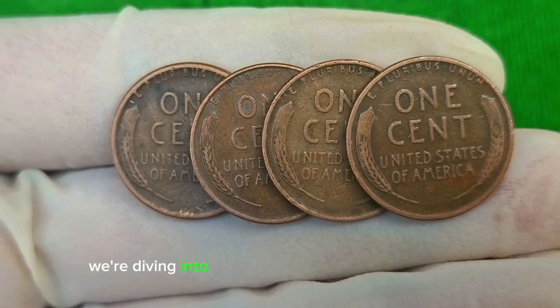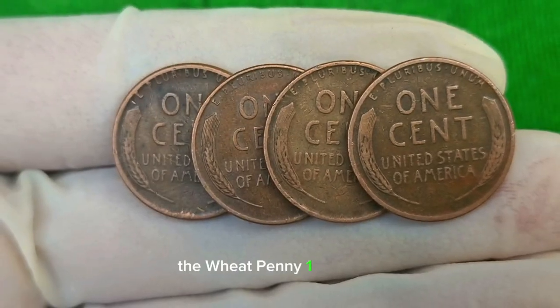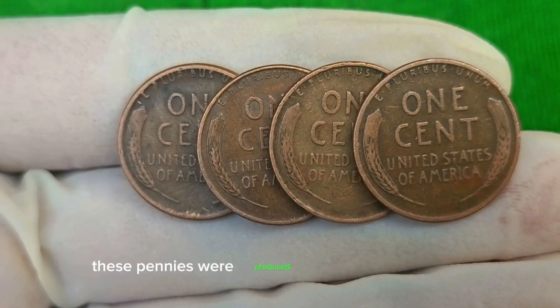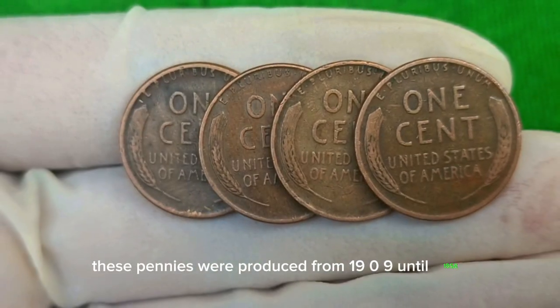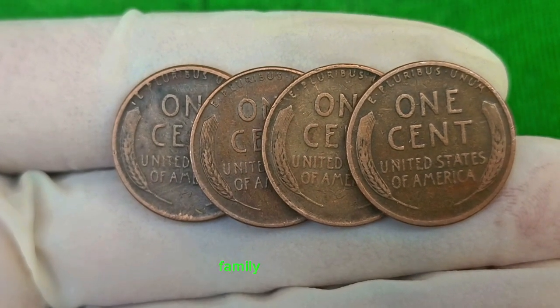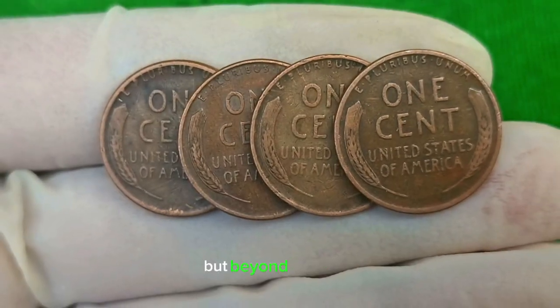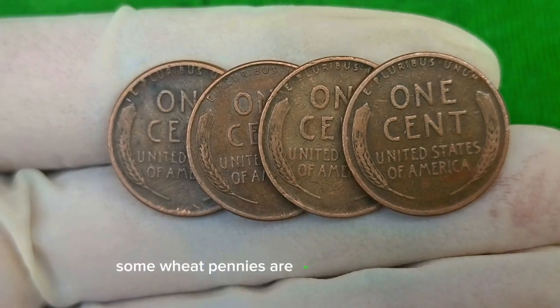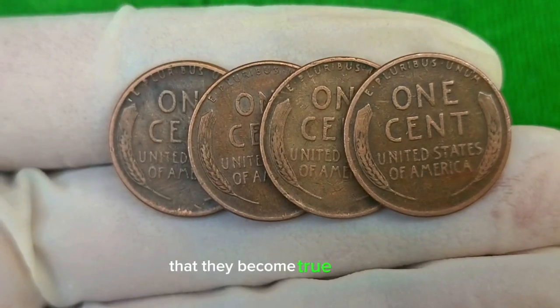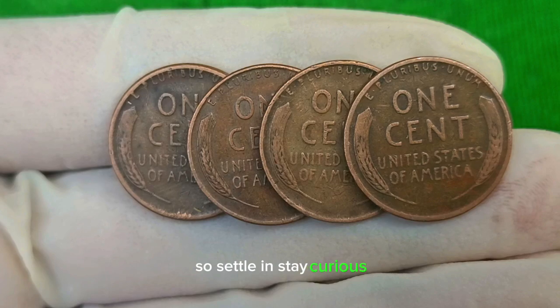Today we're diving into one of the most loved and collected coins in the United States, the wheat penny 1-cent coin. These pennies were produced from 1909 until 1958, and for many people, they bring back memories of childhood, family collections, and forgotten jars filled with copper coins. But beyond nostalgia, some wheat pennies are so rare and valuable that they've become true legends in the world of coin collecting. So settle in, stay curious, and let's get started.